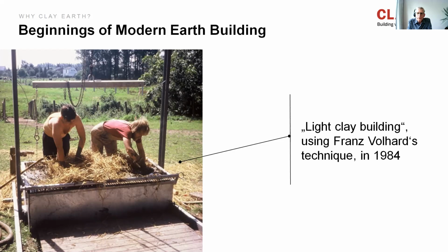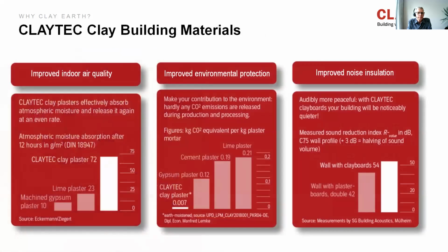And here we are making, on the building site, light clay, straw clay, light straw clay, after the Receptum book of Franz Volhard in this year. These were the first building sites where we did inside insulation with these materials. In the early 80s, it was the beginning of the modern earth building movement in Germany and in Europe.